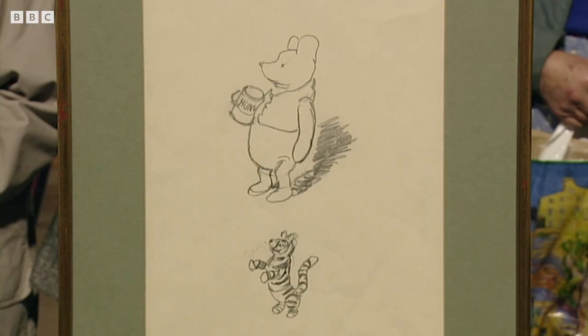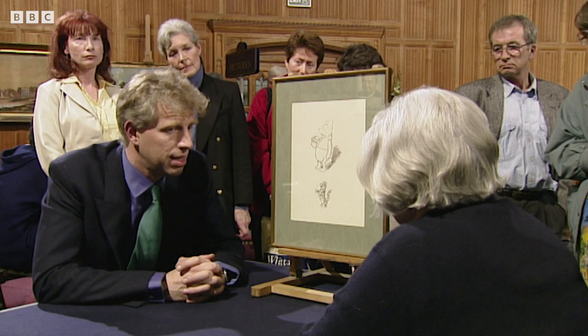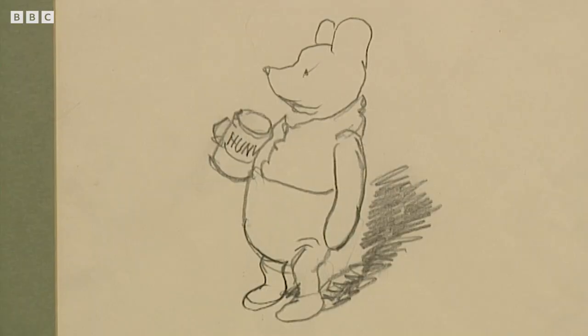And given the level of interest in Pooh and E.H. Shepard generally, I wouldn't be at all surprised if two American collectors fought each other and drove it very much higher than that.